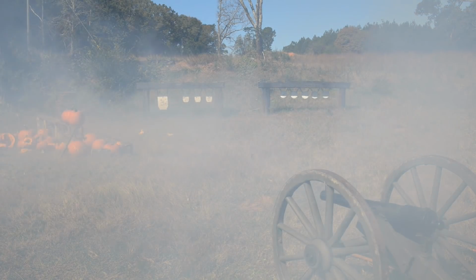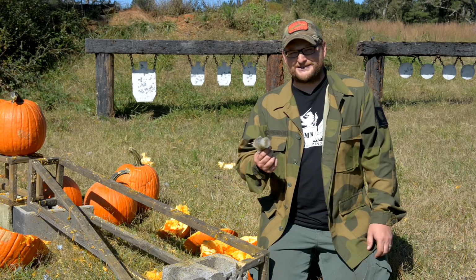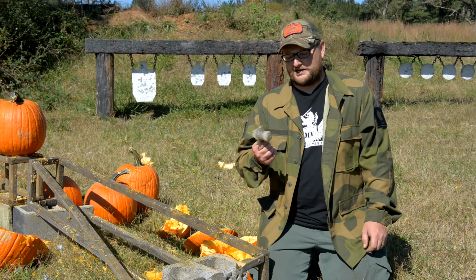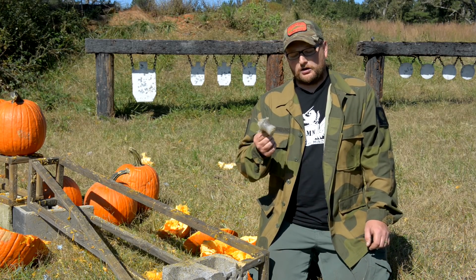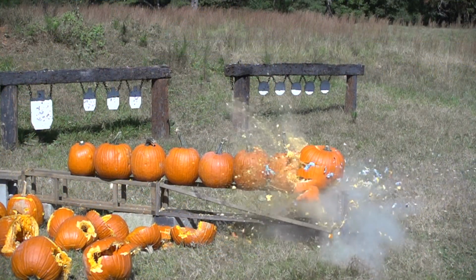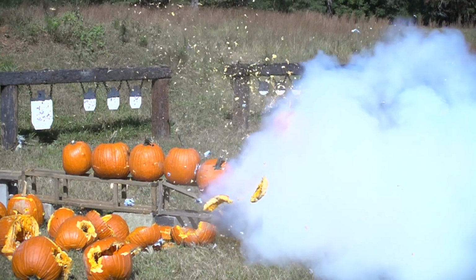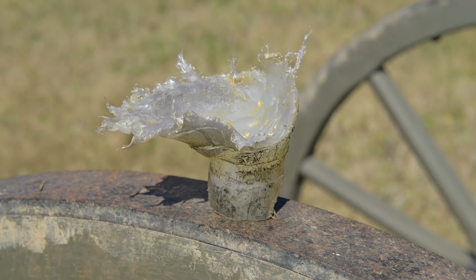What in the heck? All right, guys, relatively lackluster result with the hot glue. It only went through one pumpkin. It literally just blew up this one pumpkin right here in the front, and the rest of them are completely unscathed. And then we found this laying over here in the grass about 5 feet away from the pumpkin.